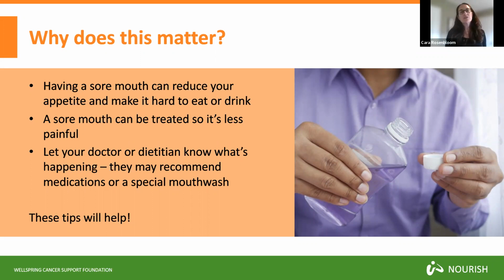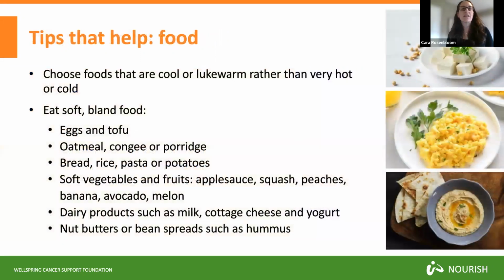It's really important to know if this is bothering you, let your doctor or dietitian know what's happening because they can recommend a medication or often a special mouthwash that can lead to relief of the sore mouth and bring your appetite back so you can maintain a good, healthy weight during cancer treatment. So talk to your doctor or dietitian about medicines or mouthwashes. And in the meantime, some of these tips can help if you're suffering with a sore mouth right now. These are the nutrition tips you can follow.